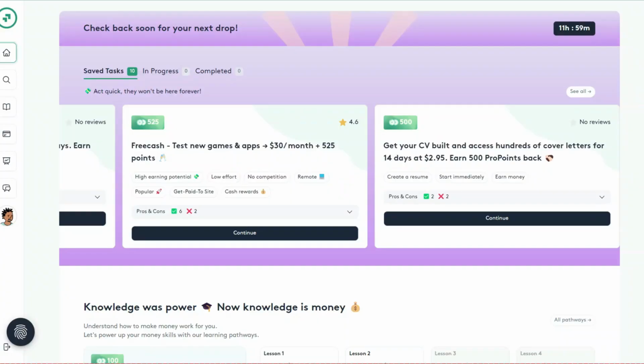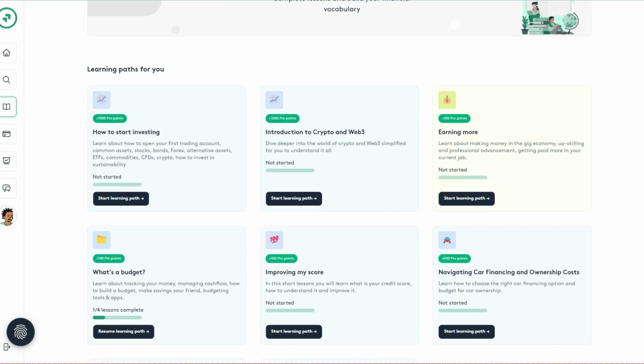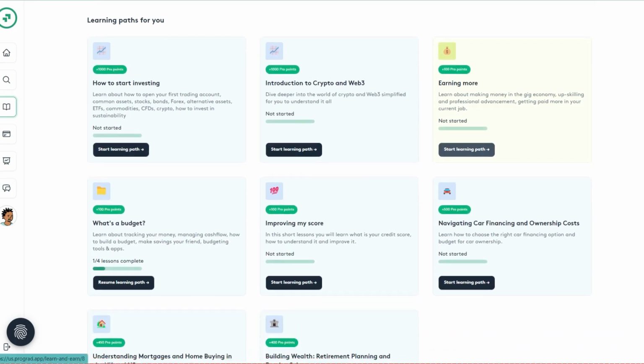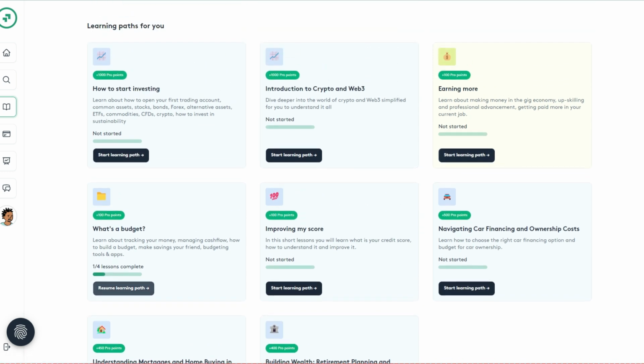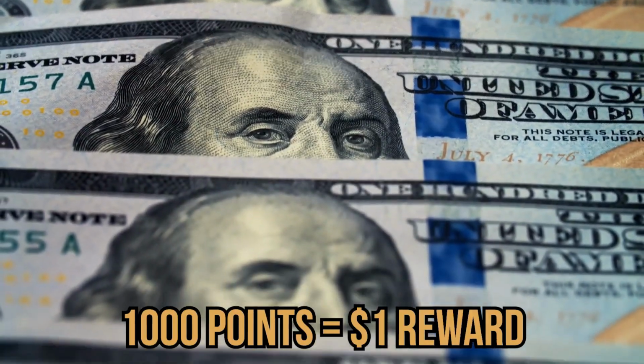But what's also cool about Prograd is that it pays you with points for learning different lessons, and it has a bunch of different educational modules you can complete. For example, there's ones on budgeting, there's some on investing, crypto, and just general personal finance topics. As you complete modules, you earn points, and you can cash out 1,000 points for a $1 reward. So again, it's really cool.